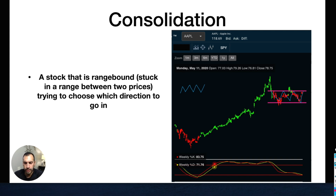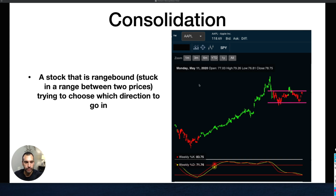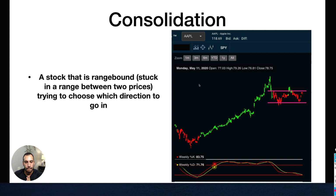But when stocks consolidate, this is the time that we need to be patient and just wait for things, and don't try to force things to happen. Let them develop, and then we go on the attack. So those are the 3 things that we're going to cover today.